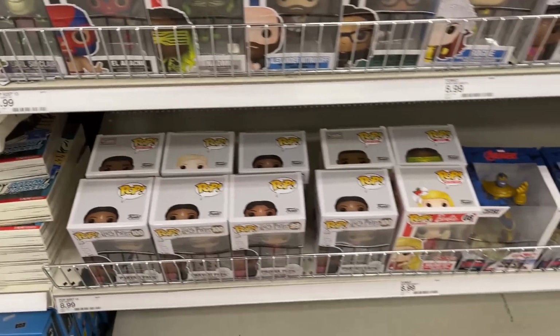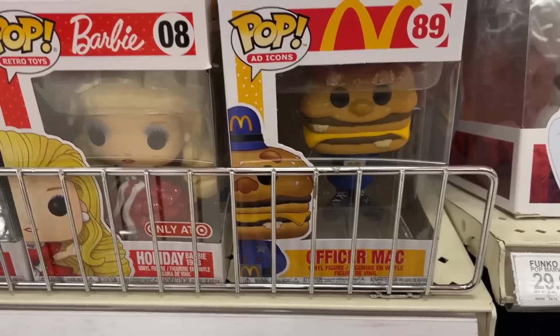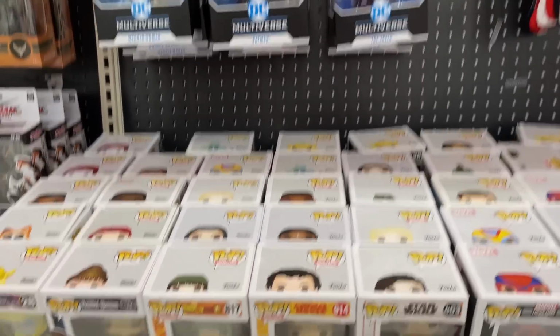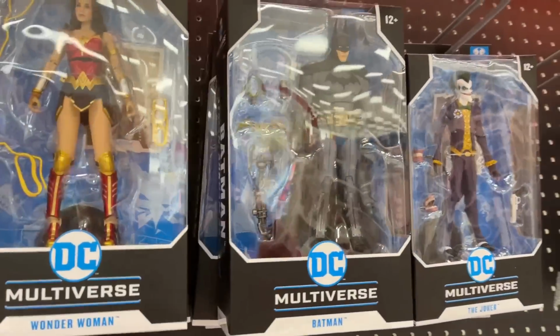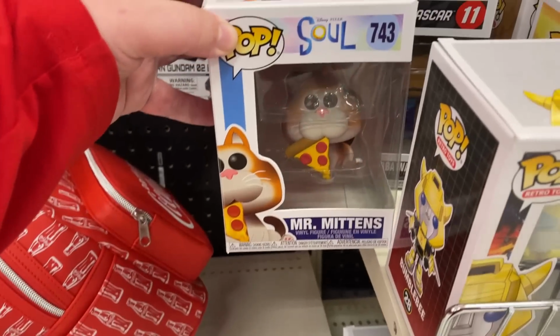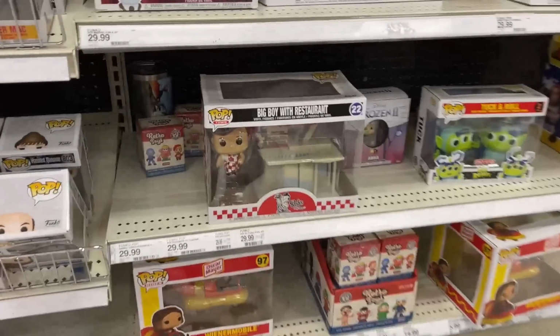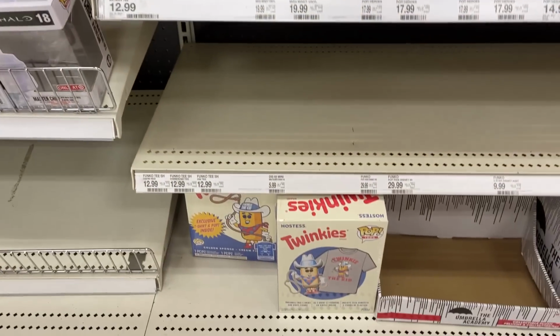All kinds of Pops. Who do we got today? Got our Barbie. Officer Mac. There's all the Tops. Let me know if you saw somebody on the Tops. Got Joker up there. Batman. Wonder Woman. What is this guy? Mr. Mittens. Very cool. Good old Funko Pops. There's our Big Boy. If you always wanted your own restaurant, that's pretty cool. More Twinkies down there at the bottom. I think that's gonna do it for this Target.